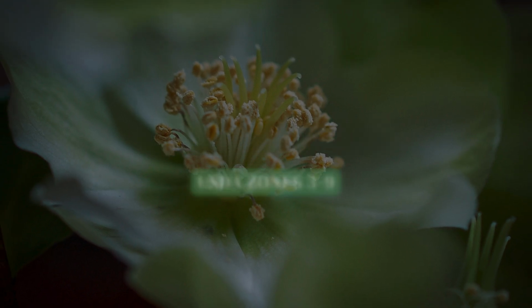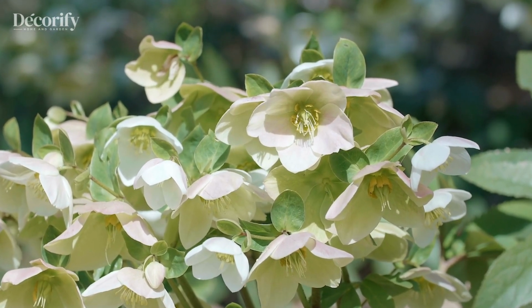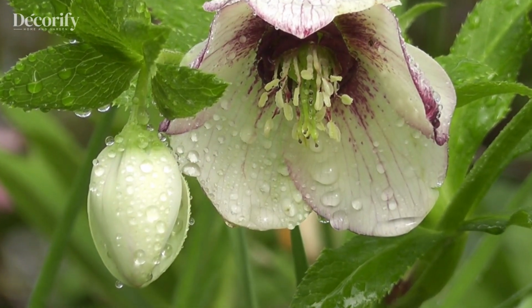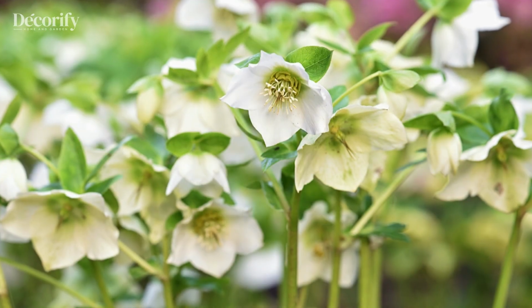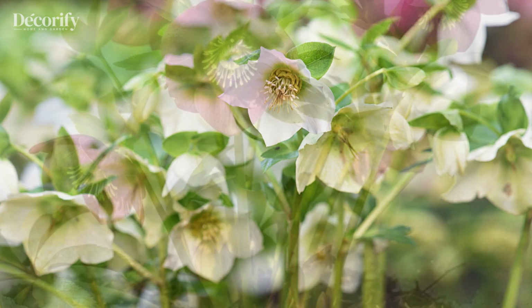Let's start with one of the most magical perennials of all, Helleborus, also known as the Lenten rose. This plant doesn't just survive winter, it blooms in it. You heard that right. Some varieties even start flowering in late winter while snow is still on the ground.